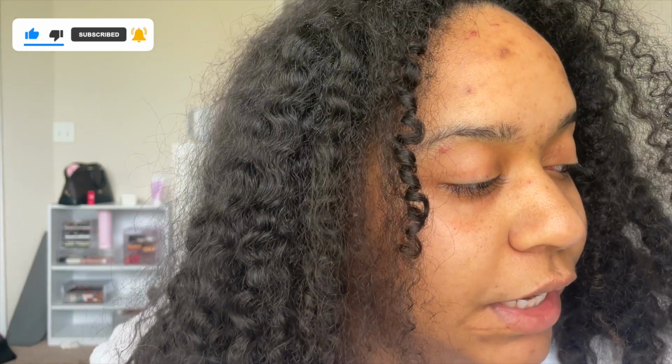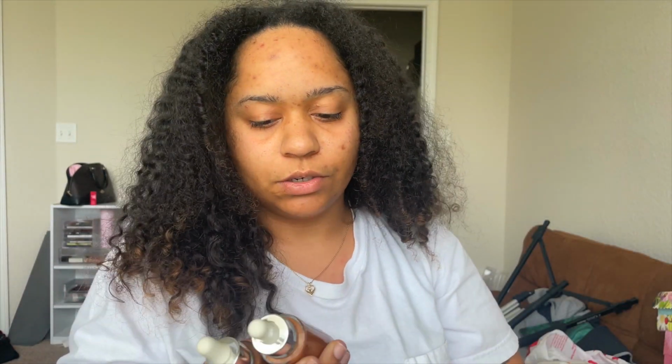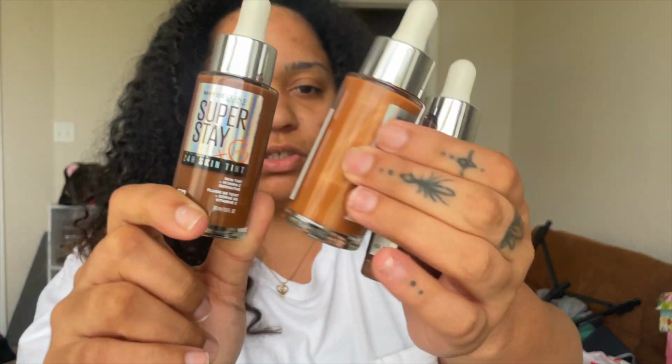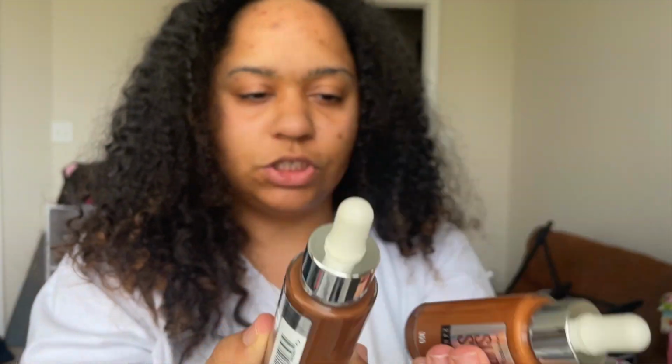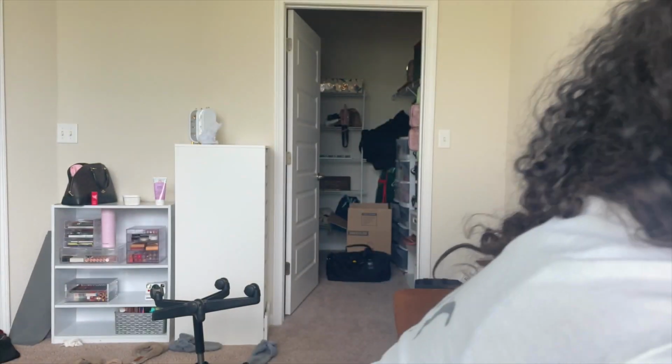I have already opened these. I have these 3 shades sitting out for my sister because she's darker. I haven't gotten to try this, but I have all the shades, which are put away, but I did open this package because I gave my boss one of these and she actually really likes it, and I gave my sister this product from Maybelline. They sent all 6 shades. But anyways, on to the next thing that I already opened.